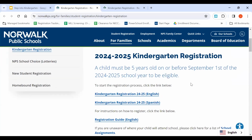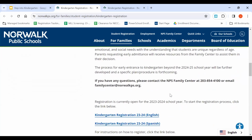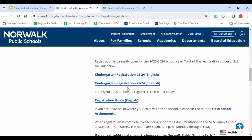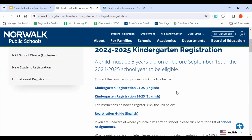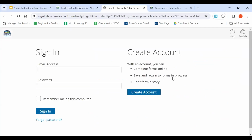Once you're here, make sure that you click on the correct link for the upcoming 24 to 25 school year, because it has happened in the past where families have clicked on the current school year. And if you do that, you will have to do it over. So once you click on the link, if it is your first time registering your child, you will have to create an account. If not, you can just go ahead and log in and follow the prompts.